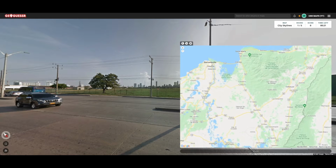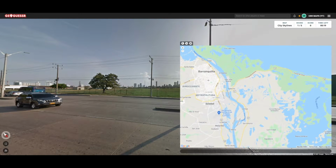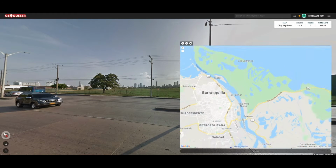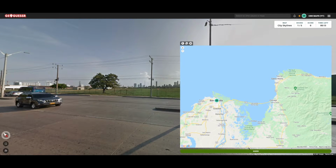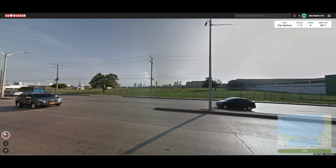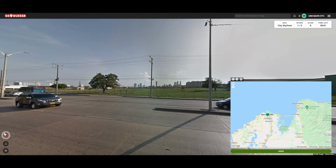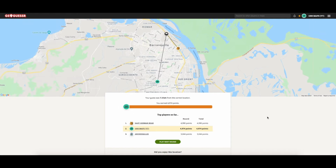What about this one? Would they have these kind of buildings? Possibly. It doesn't really feel like it, but it's possible. What else would it be? Like Costa Rica or something? Do they have yellow plates there? I'm not really sure. I guess I'll just go with my Colombia hint because of the yellow plates, but yeah, I don't have a great feeling.